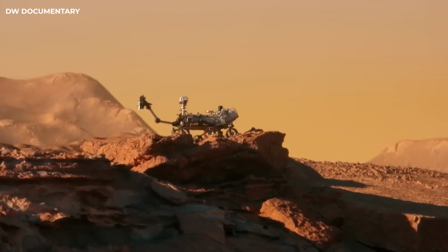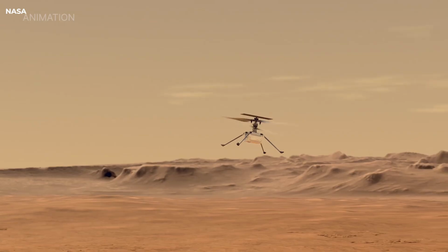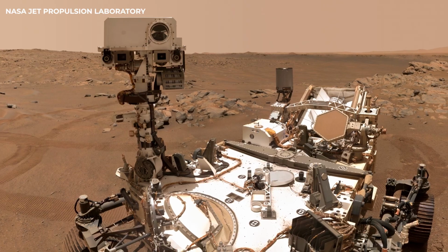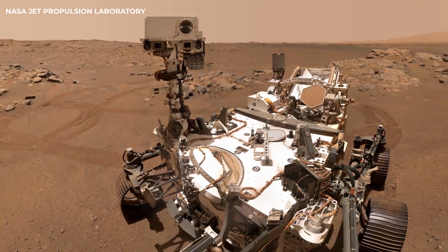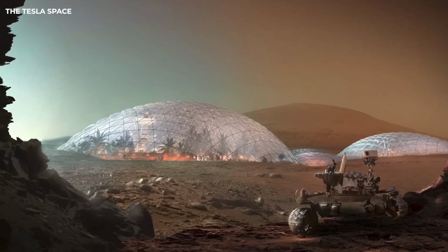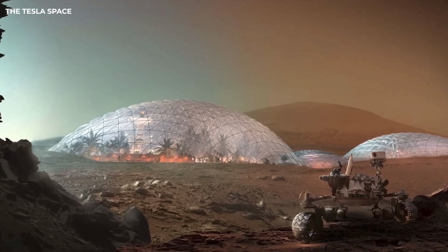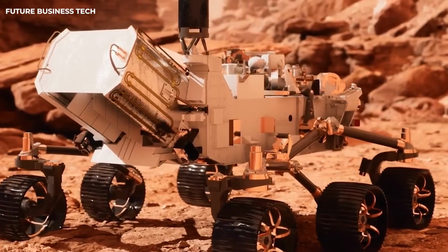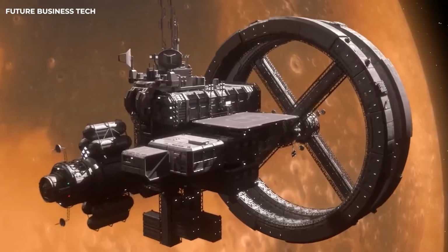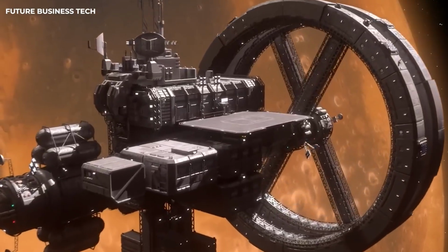Robotic missions like NASA's Perseverance rover, the Ingenuity helicopter, and the Mars Sample Return mission have demonstrated vast improvements in robotics, AI, and remote sensing. In the coming years, we can expect further breakthroughs that will facilitate both the exploration and eventual colonization of Mars. Moreover, we're working on efficient space travel.